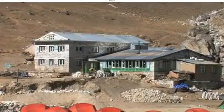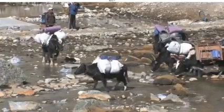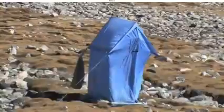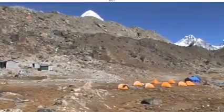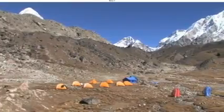Compared to places like Dingboche or Tengboche, there is not really much here. 2 or 3 lodges and a camping area make up Lobuche. The village is quite exposed, and the high winds can cause a lot of dust to blow around the village. Because of this, most trekkers choose to relax indoors.